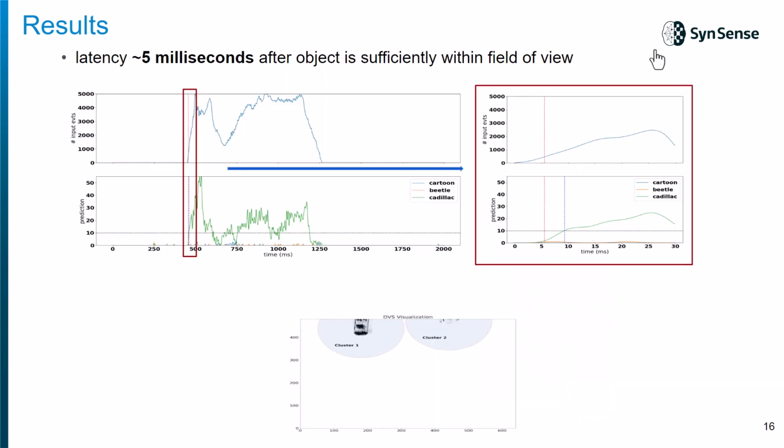We have done some latency measurements. It's extremely fast. On average, it takes about 5 milliseconds to classify the object. What you see at left is the output from the readout neurons of the SNN for these two cars. In about 5 milliseconds, the network was confident enough about the class that it predicts. At the right, you see the magnified versions of that red highlighted window of 5 milliseconds. So as soon as it has enough events, the network quickly decides and predicts.